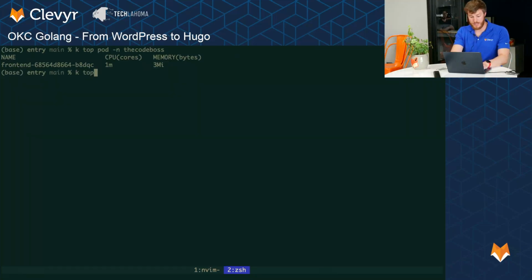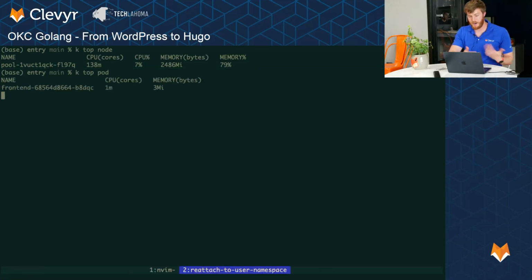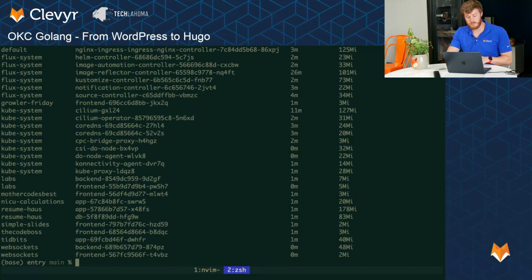We can look at other things that my Kubernetes cluster is using, and top pod. This is my whole single node cluster. So it's using a total of 24,000 megabytes. My site's only using 3 of those, so that's pretty cool. Let's look at just all of them that are running, and I must have locked in my one namespace there.